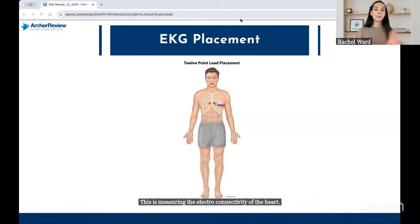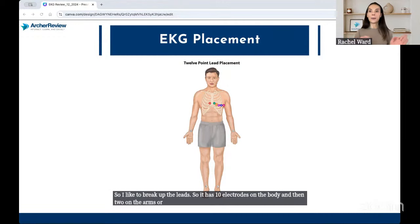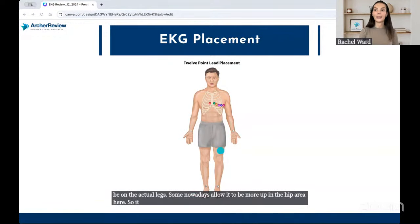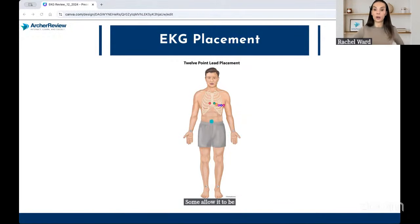So I like to break up the leads. It has 10 electrodes: 6 on the chest and then 4 on the arms and/or legs. Some places specify they must be on the actual legs. Some nowadays allow it to be more up in the hip area, so it doesn't always have to be down the right leg, left leg. Some allow it to be on the hip area where those femoral arteries are.